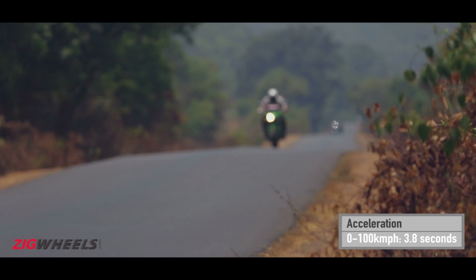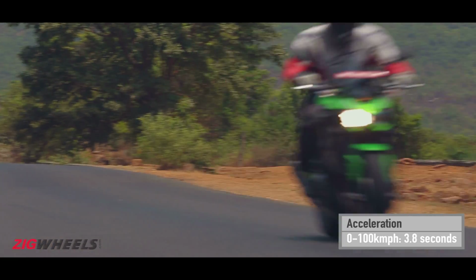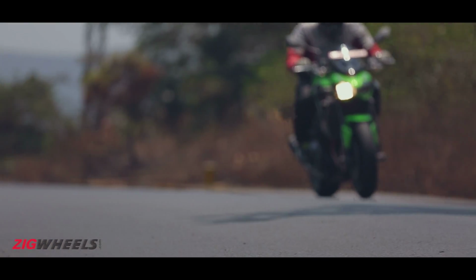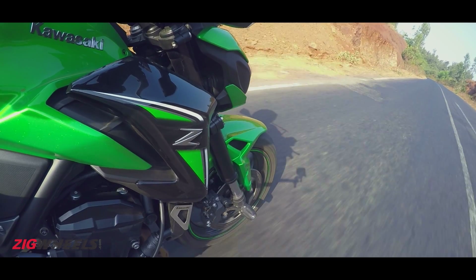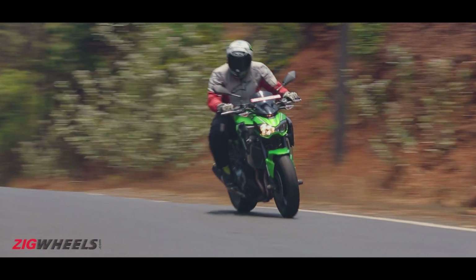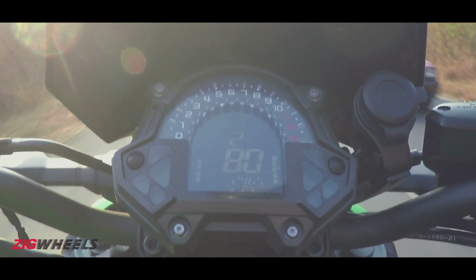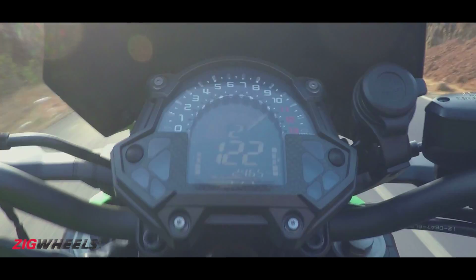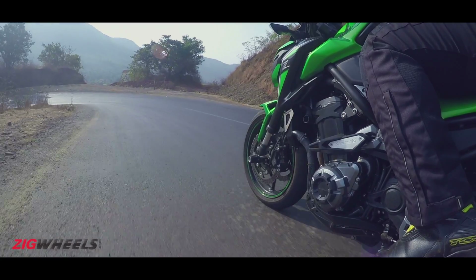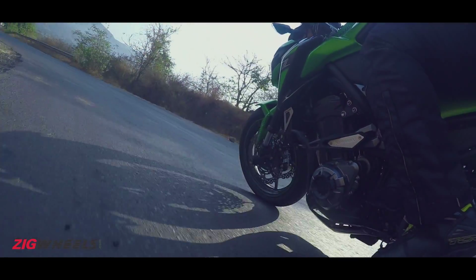It accelerated to 100 km per hour in just 3.8 seconds in our V-Box tests, which is almost as quick as litre-class motorcycles. Mid-range performance is particularly strong, and there's a surge of power as you cross the 5000 RPM mark, almost all the way up to the 11,000 RPM red line. The engine is also quick to build revs, partly thanks to its lighter pistons, which have been manufactured using the same technique as the far more exotic H2Rs.